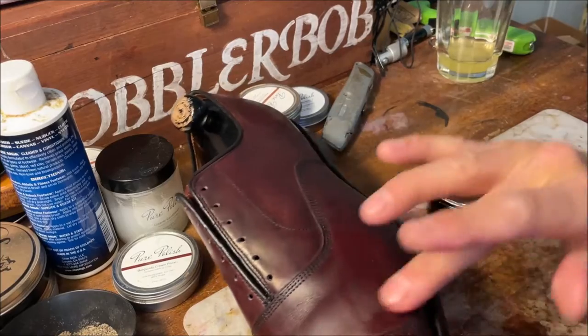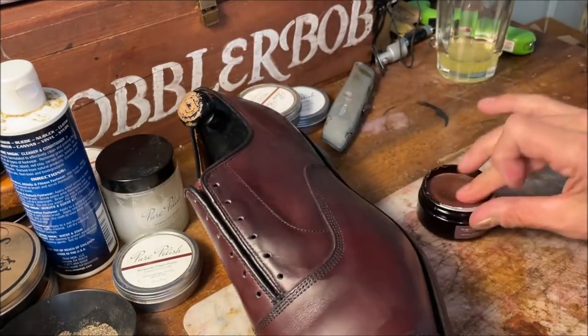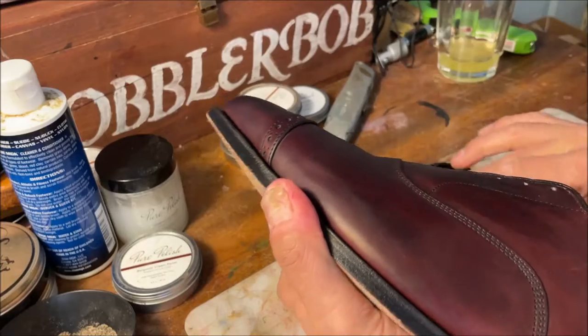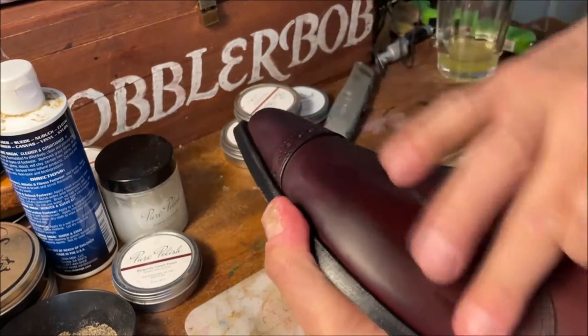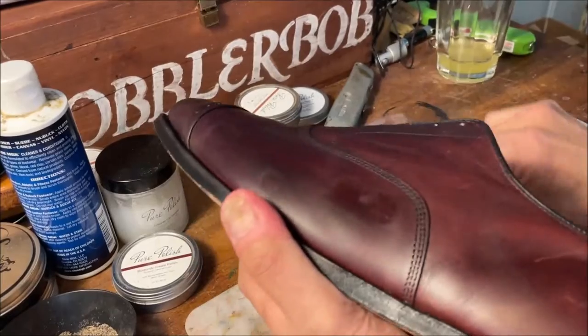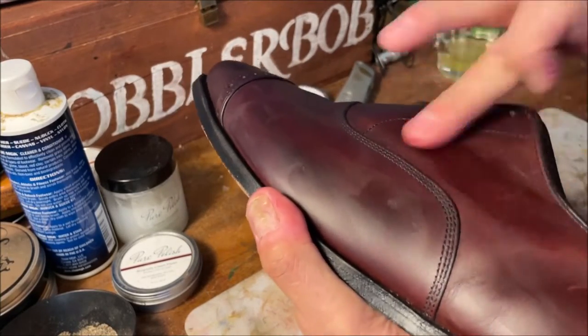This is cream shoe polish, by the way, not paste wax. Cream shoe polish is softer, thus the name cream, and it does a better job of adding pigment and conditioning the leather. A wax will sit more on top of the leather and will not color it as much, but will do a better job of giving it a higher shine in general and a little bit more protection from water.